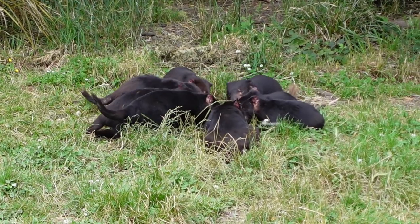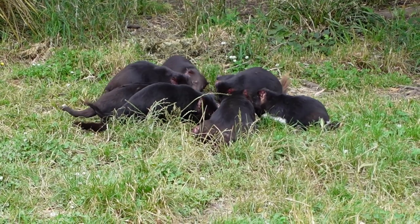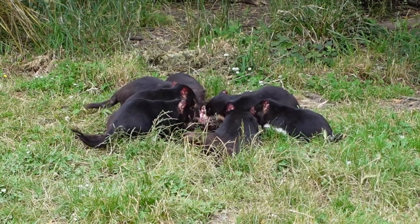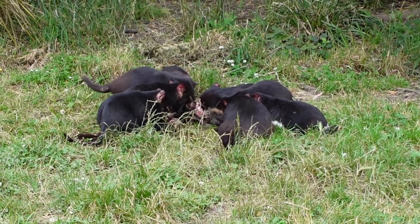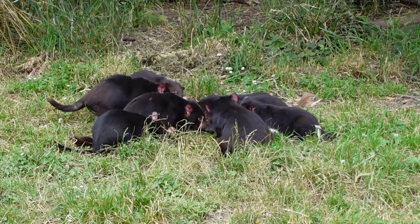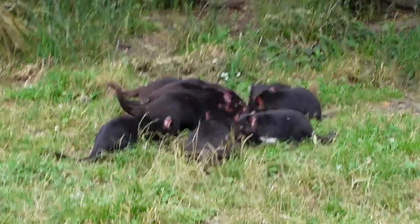They try to keep things very natural at the sanctuary. Instead of feeding the Tassie Devils small chunks of meat, they give them a whole carcass of a native animal. It was fascinating watching this group of devils completely devour a whole pademelon in about 15 minutes. And I mean everything. There was literally nothing left by the time they were done.